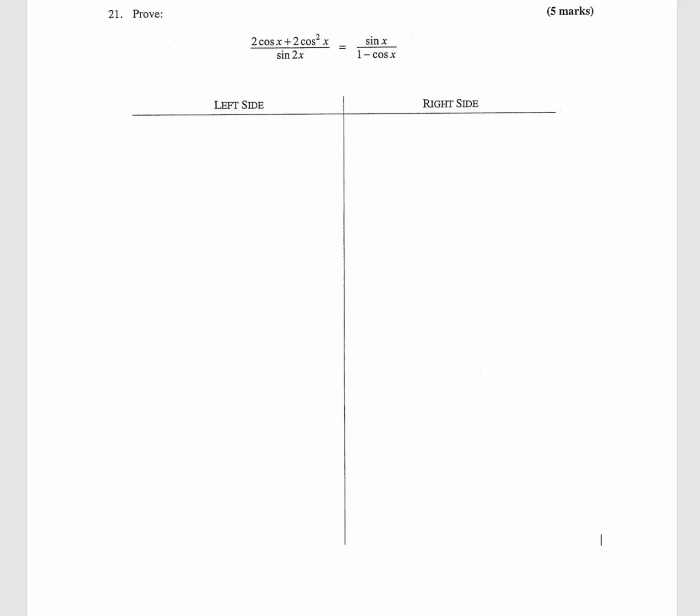Question 21 asks us to prove that (2 cos x + 2 cos squared x) over sine 2x equals sine x over 1 minus cos x. What I'm going to do here is start with the left side of the equation, which I'll rewrite here, 2 cos x plus 2 cos squared x over sine 2x, and try to make this look like the right side of the equation, which is sine x over 1 minus cos x. If we can get this expression through algebra and trig identities to be sine x over 1 minus cos x, then we've proven that this equation is true.